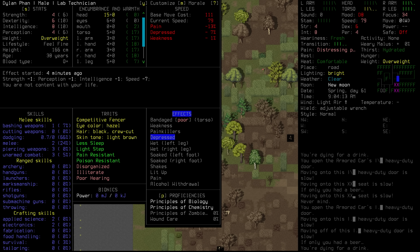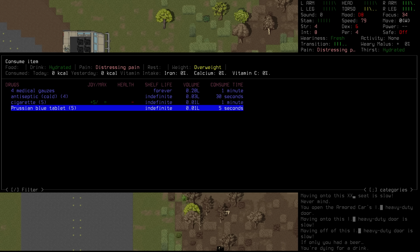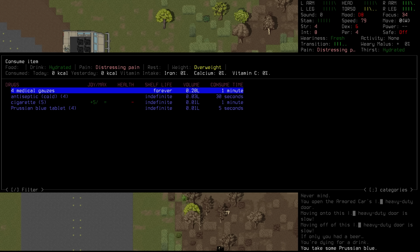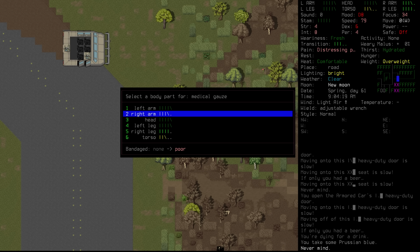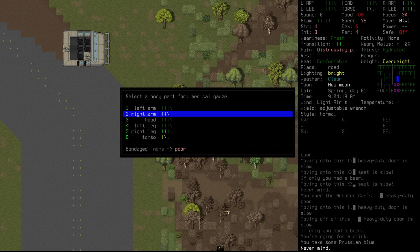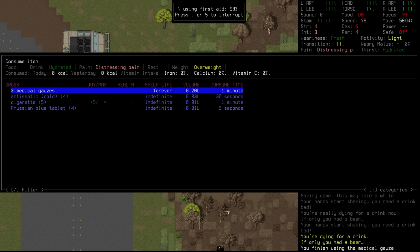We'll turn off that light, don't you worry. And we have a general weakness. The weakness is a little worrying to me. We're going to take one of these Prussian blue tablets. We might have been exposed to radiation back there. Yeah. Oh boy. Let's hope this is okay. We're also going to check our bandages. Cool. Our torso is as good as it's going to get right now. We're going to bandage up our right leg. And I don't want to waste them right now.